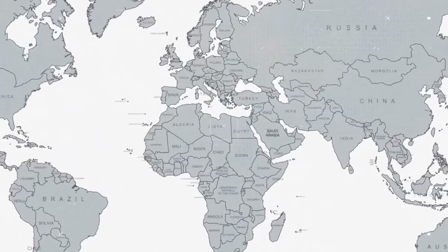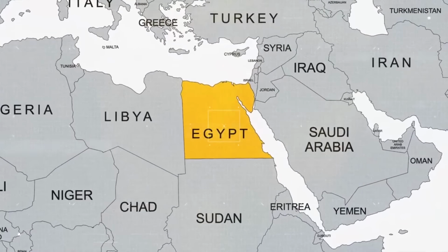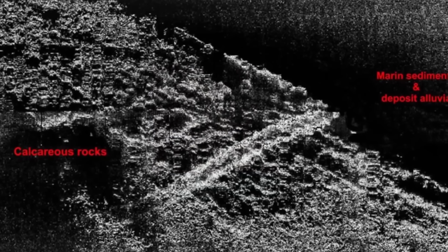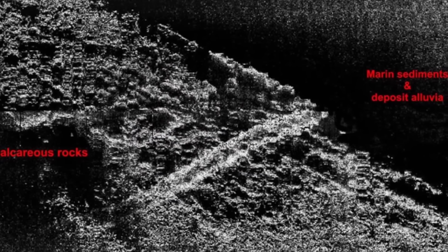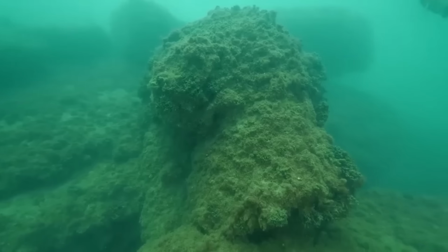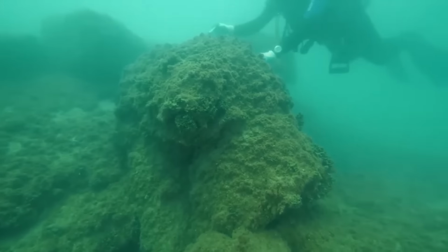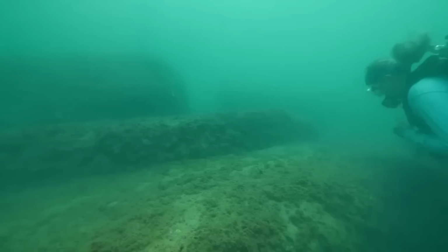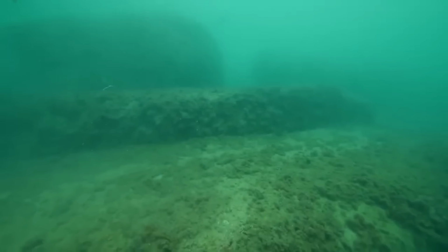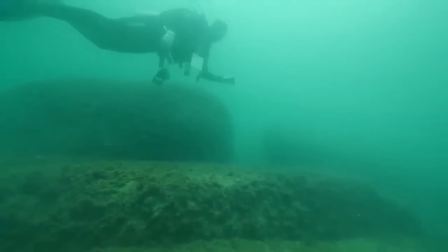When modern surveys began, archaeologists like Franck Goddio combined ancient texts, advanced sonar mapping, and magnetometers to find traces of the lost landscape. Slowly, stone fragments and monumental statues emerged. Intricate details, previously only imagined, were verified underwater. Step by step, block by block, Thonis Heracleion reintroduced itself to our world.